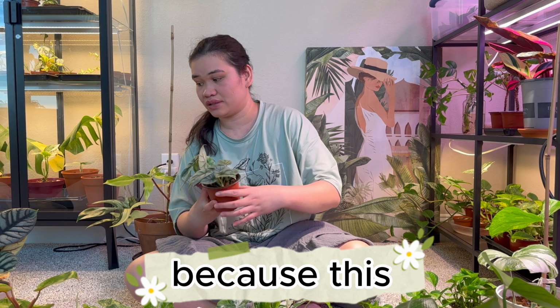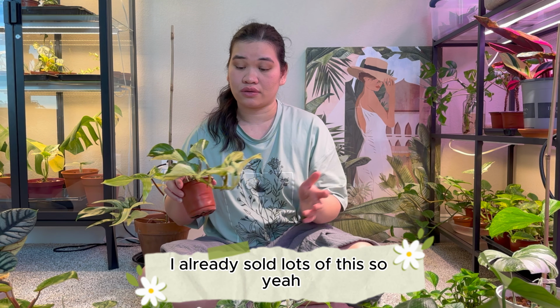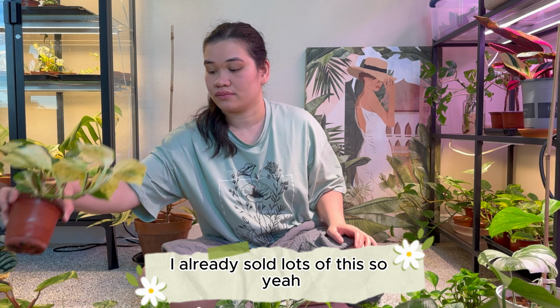So yeah, another one here is my beautiful Mandiola pothos. See that? See the big leaves of it? Nice variegation. I'm selling this for $10. I already sold lots of this. Next is this way.